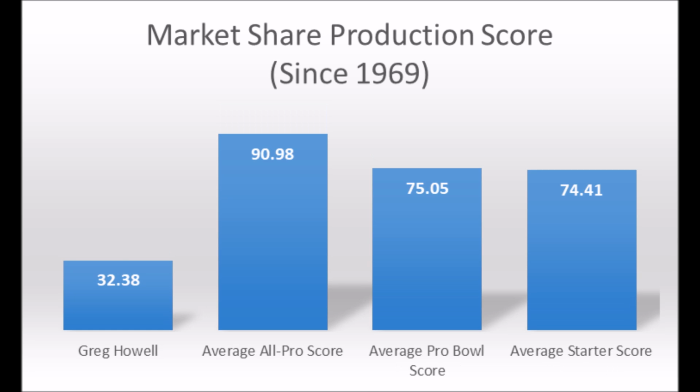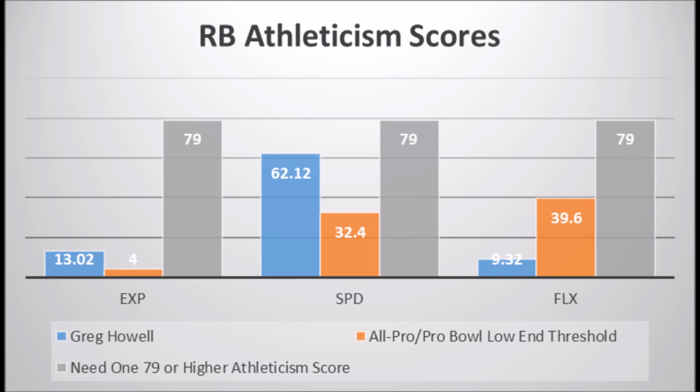Production-wise, only 32.38 out of 100. And when you look at his athleticism traits, not that fantastic either. Only 13.02 in terms of explosiveness, 62.12 in terms of speed, and 9.32 in terms of flexibility for his size.